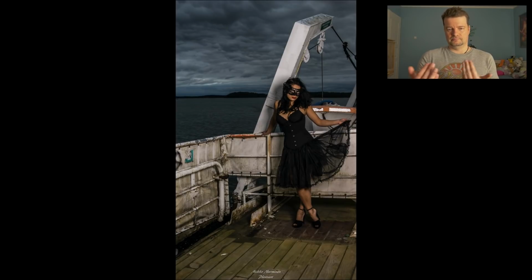So, contrast, yes, but I don't know, kind of hard to tell the story, and slightly underexposed for my taste. And these kind of pictures might benefit from slight color grading.